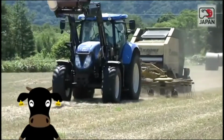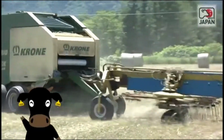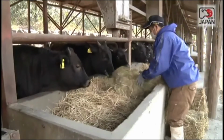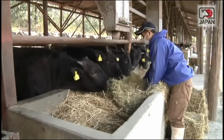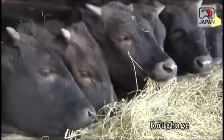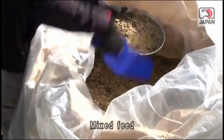Some people think that Japanese Wagyu are raised on special feed. Japanese Wagyu are not fed special food. They are fed a balanced diet of mixed feeds centered on roughage, such as carefully selected hay and grains such as corn, in accordance with their growth.